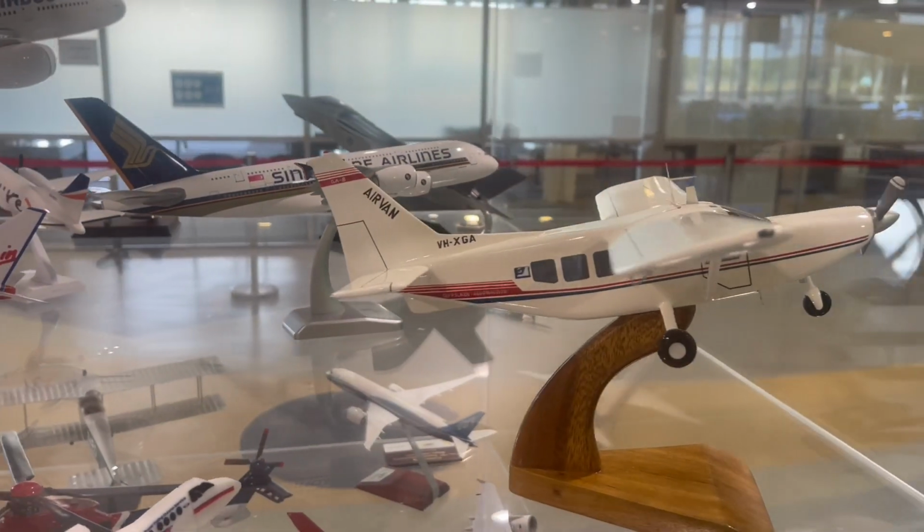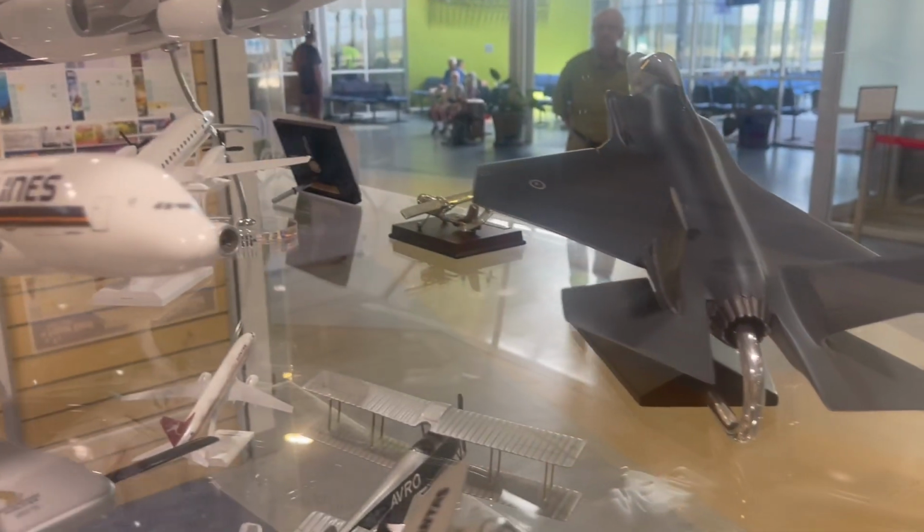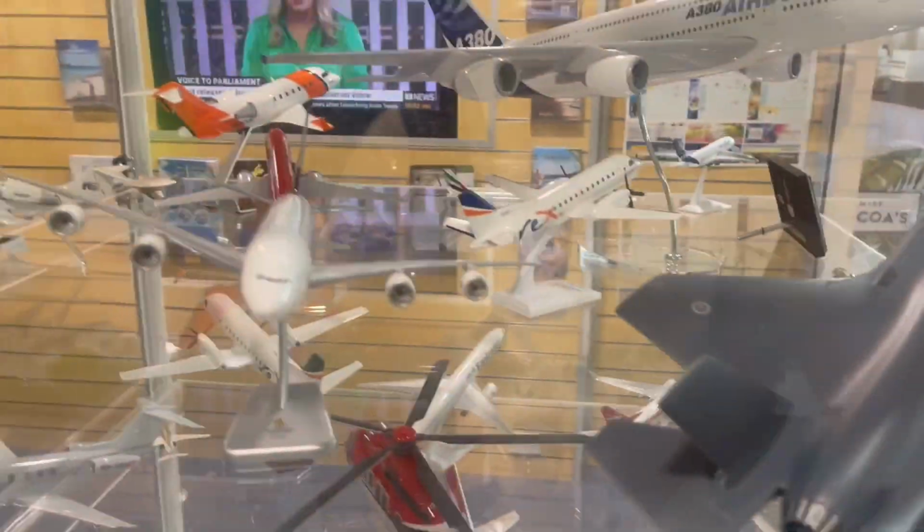I loved Virgin Blue back in the day. They were such a cool airliner. I loved the colour of them, just everything about Virgin Blue. But this was pretty cool to check out all these models that they had here within the airport.